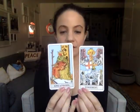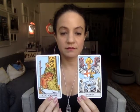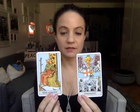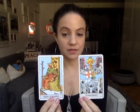Today I took the stack that was in the middle. I put the cards back together. Card 1. We have the King of Wands. Card 2. We have Judgment. So the first thing I'm going to do is I'm just going to look at these cards together. I'm going to think about, okay, we have a Court card here, right? And we have a Major Arcana card here. Oh, and it's pretty high up one. It's 20.